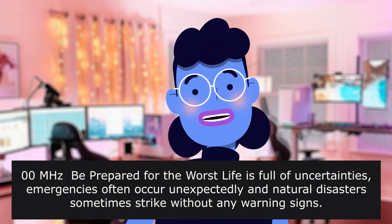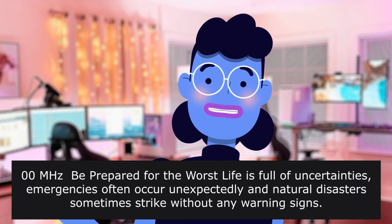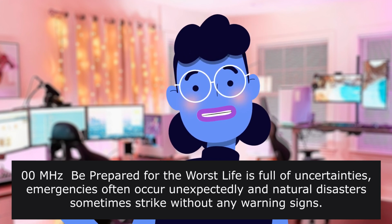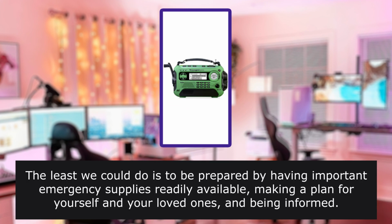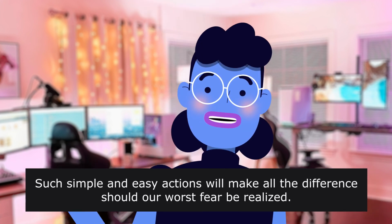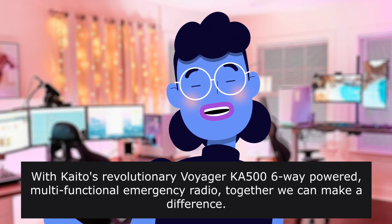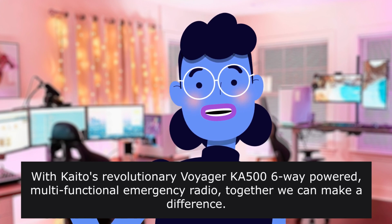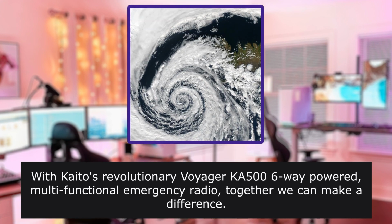Life is full of uncertainties. Emergencies often occur unexpectedly, and natural disasters sometimes strike without any warning signs. The least we could do is to be prepared by having important emergency supplies readily available. Such simple and easy actions will make all the difference should our worst fear be realized. With Kaito's revolutionary Voyager KA500 6-way powered multifunctional emergency radio, together we can make a difference.